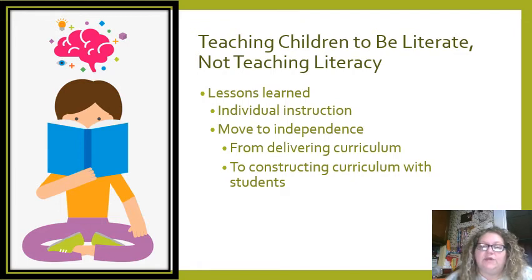And so they need to move to independent. We need to move to independence too, from delivering the curriculum, just standing up there and talking all day long and not giving our students a chance to weigh in on what we're talking about. That is not how we should teach. We shouldn't just deliver the curriculum, but we should construct the curriculum with the students in mind so that we allow them an opportunity to join in on their learning.